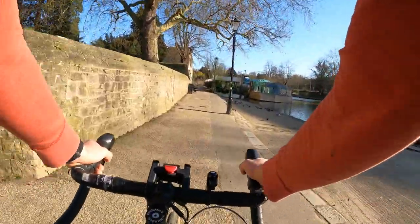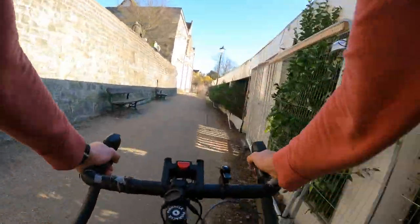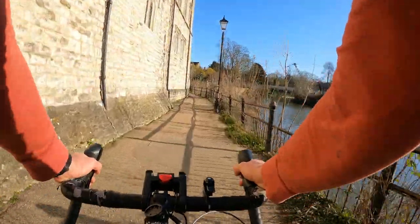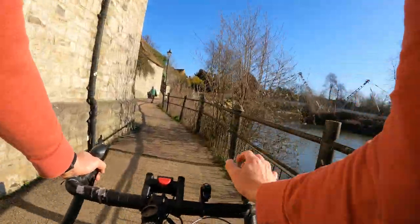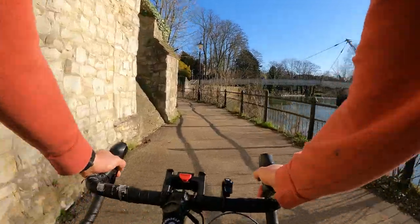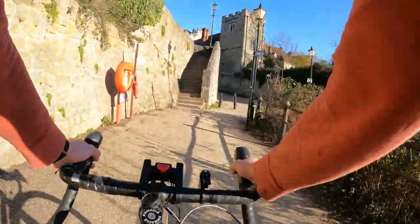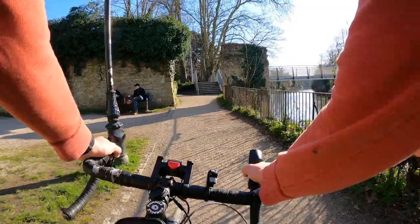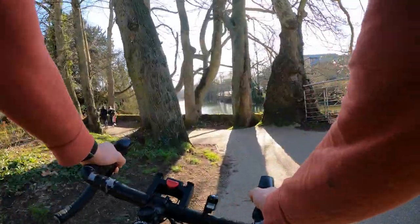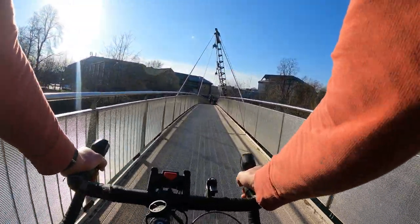I usually just can't be asked to talk to people because when you do deliveries, you get heckled a lot, and so I usually just ignore people. I kind of carried over into today because I got the GoPro on. We're gonna break the rule. That sign says no cycling, but we'll sneak across the bridge here.